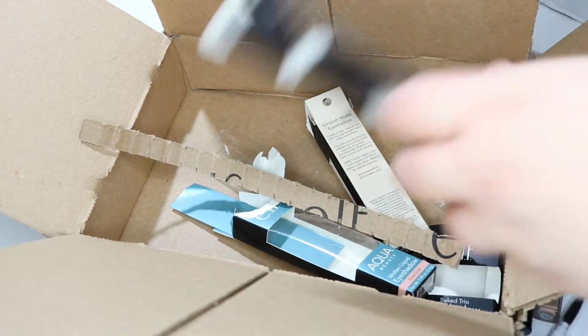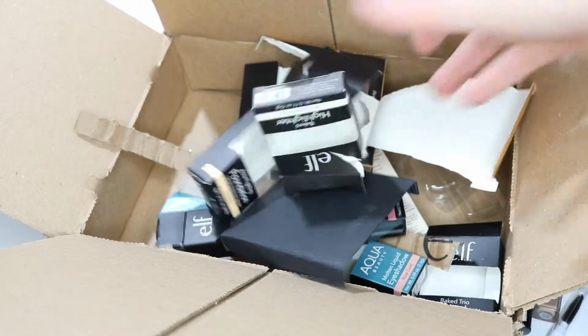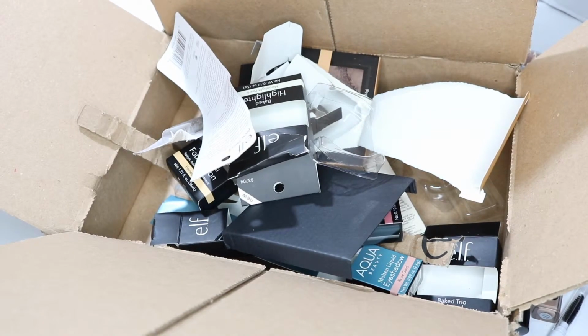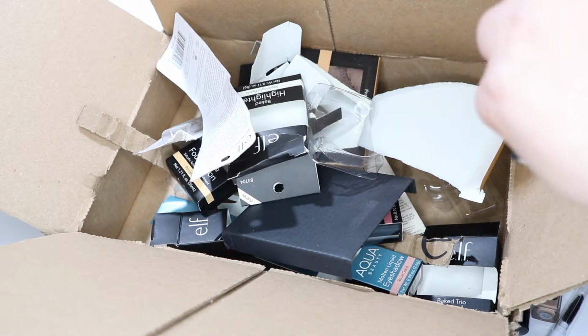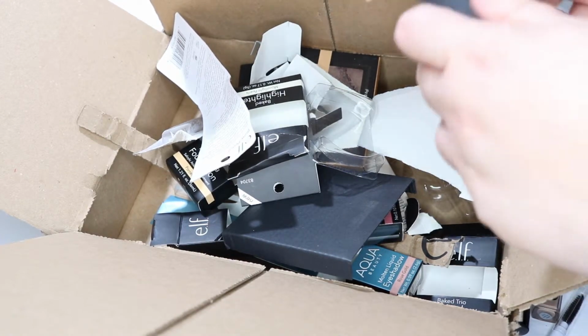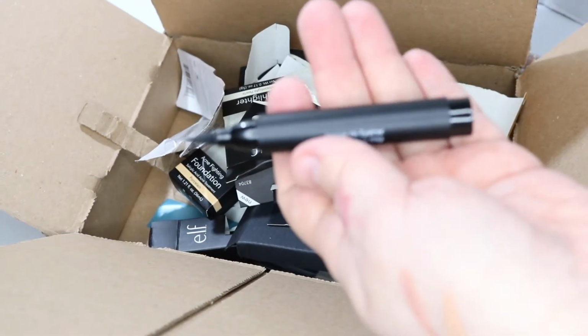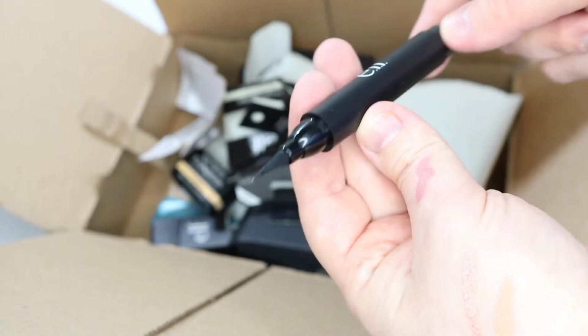That is my whole e.l.f. mini beauty haul with almost as many items for freebies as I paid for. That's kind of awesome. Thank you, e.l.f. I certainly appreciate all those freebies. I'm going to tear off the box for the eyeliner so I can throw it all away in one big swoop. Come on. There we go. Although, I can show you the eyeliner at least, even though I'm not going to put it on my skin, because getting the black off will be a nightmare. Got a nice fine point to it.